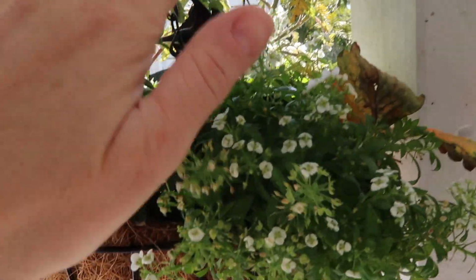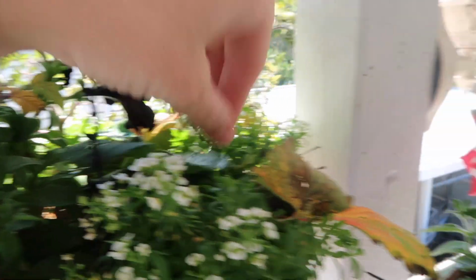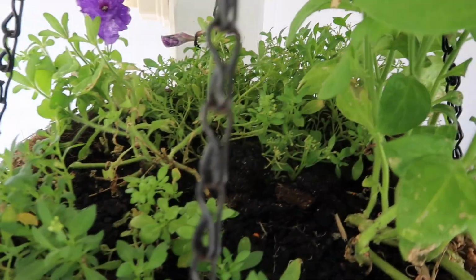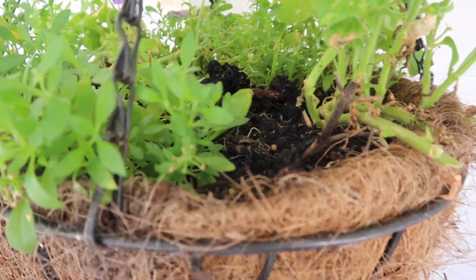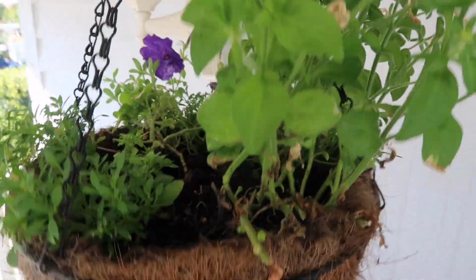So hanging baskets are ideal. This one's probably a bit over full. I might even take the strawberry plant out and put it into, we've got 4 hanging baskets up here, but maybe put it into this one. I had a plant that I had to remove from it being diseased, so maybe I'll put some cherries, some strawberries into this hanging pot.